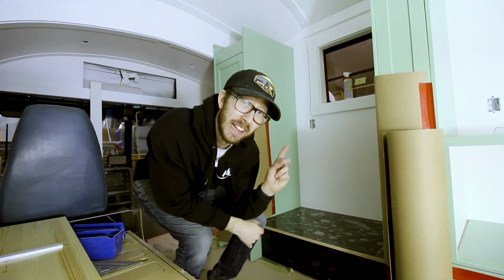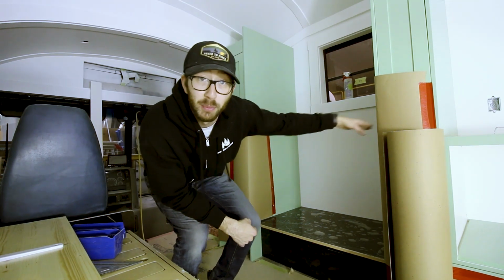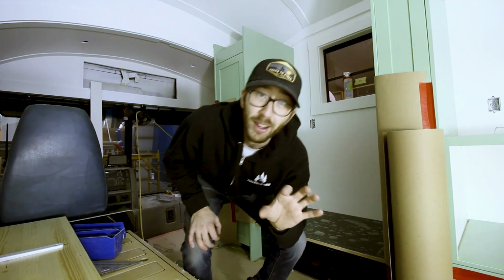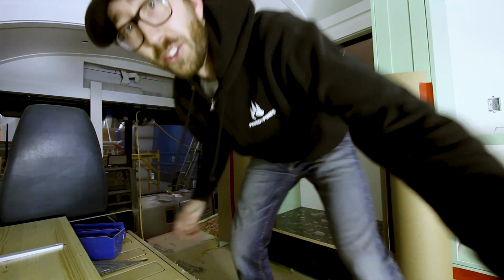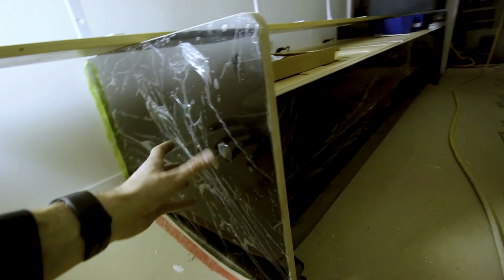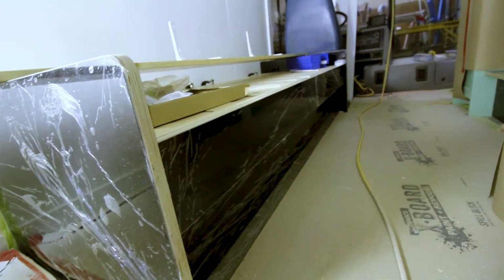Okay, so you are looking at the entertainment area. There's also going to be a desk, a butcher block here to be able to eat at, look out the window, do just about anything. Right across from this entertainment area is where the couch is. So the boys have put some nice protectant wrap on this because it is extremely high gloss.